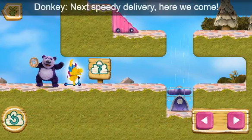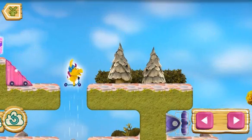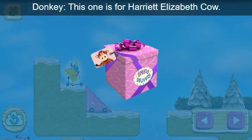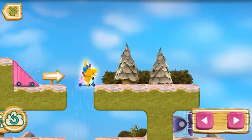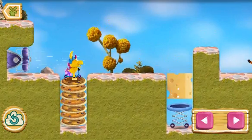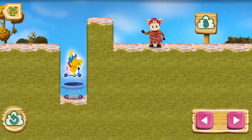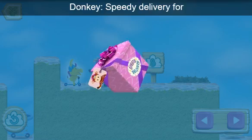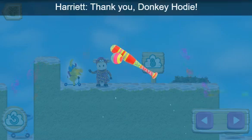Next speedy delivery. Here we come. The fan will blow me on my way. This one is for Harriet Elizabeth Cow. Let's go find her. All right. Woo! Whee! Ha ha! Woohoo! Speedy delivery for Harriet Elizabeth Cow. Oh, a bat and ball? Why, thank you, Donkey Hodie.